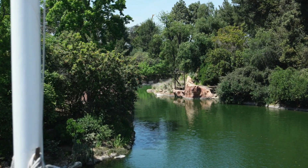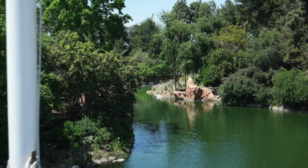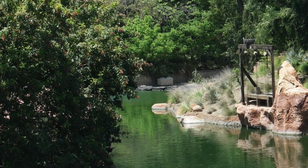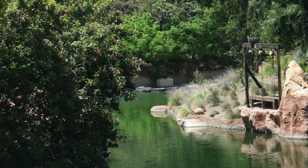Here we are on the top level of the Mark Twain riverboat. We can see that the fence screen has been removed from this side of the river as well. Well, that's a taste of things to come. We can't wait to see what they build next.